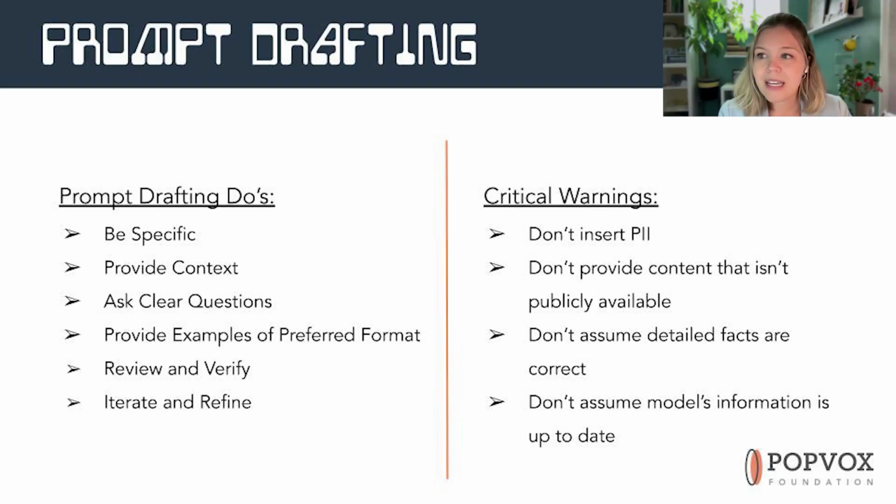And so once again, for prompts, it's really helpful to be as specific as you can be and provide context so it understands who you are and the kind of realm that you're asking it to focus on when answering your question. Ask it clear questions. If you're asking it to do a whole list of tasks, make that list actually a bulleted list so it knows the order to follow the task versus just being thrown a whole jumble of things to sort through. As I mentioned with the policy memo, it's really helpful to provide it with clear examples of preferred formats for specific documents you would like it to draft for you.